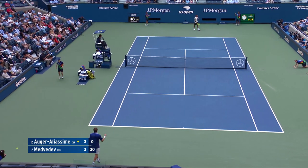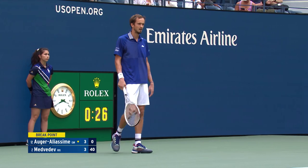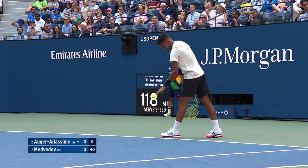Medvedev's return, love 40. Just clipped the baseline. The hat. Gilles Cervara, the coach of Medvedev, and a sports psychologist on the left as well.